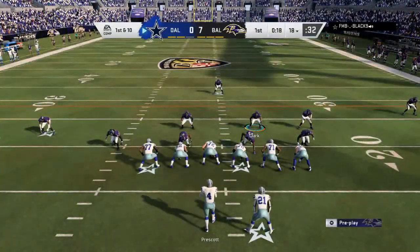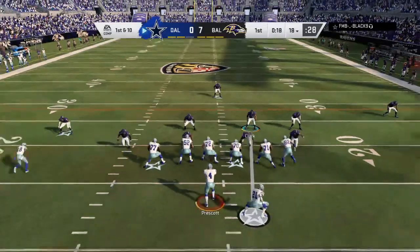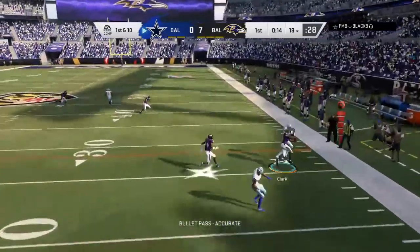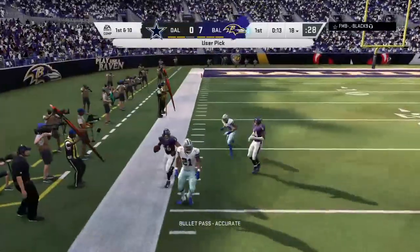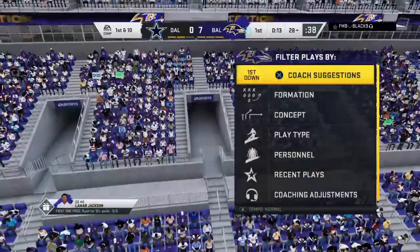About set for this next drive by the Cowboys offense. And on the last drive, they were in field goal range. They just opted not to kick it, didn't get it. How does that change the mentality? But he fires one that's intercepted. Picked off around the 27.